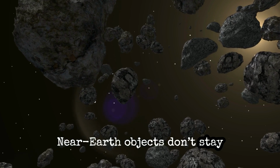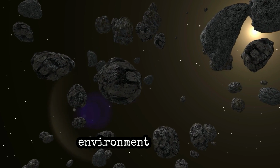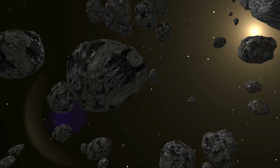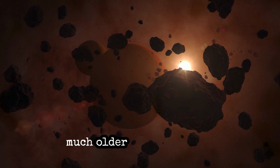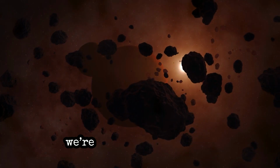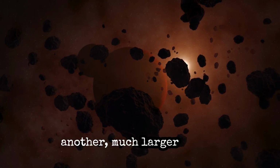Near-Earth objects don't stay on their current orbits very long because the near-Earth environment is messy. They only stay in the near-Earth environment for around 10 million years. Because the solar system is much older than that, that means near-Earth objects are coming from somewhere that was constantly being fed near-Earth objects from another, much larger source.